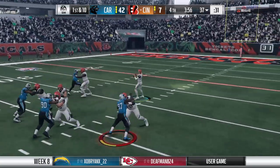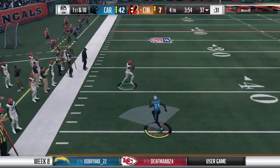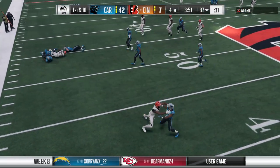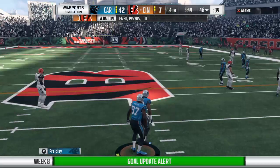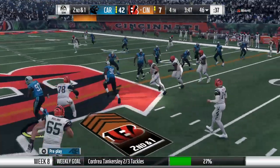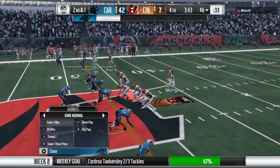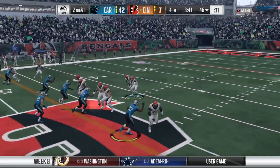Because if you're going to lollipop it in the middle of the field, bad things usually happen. It takes a strong-arm guy who can rifle it in there, and they were able to successfully complete that one. And he'll be taken down at the 46-yard line. It's a gain of 9 yards, and that'll make it second and short.